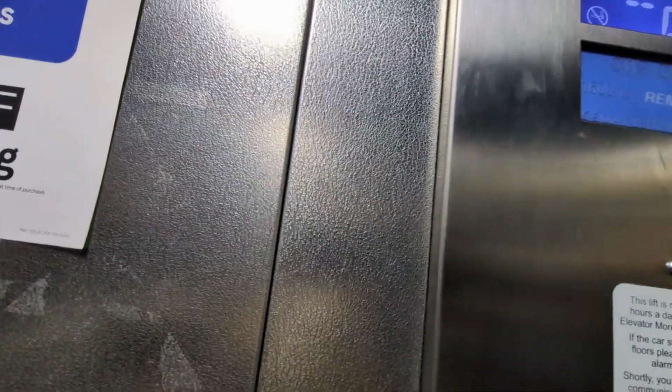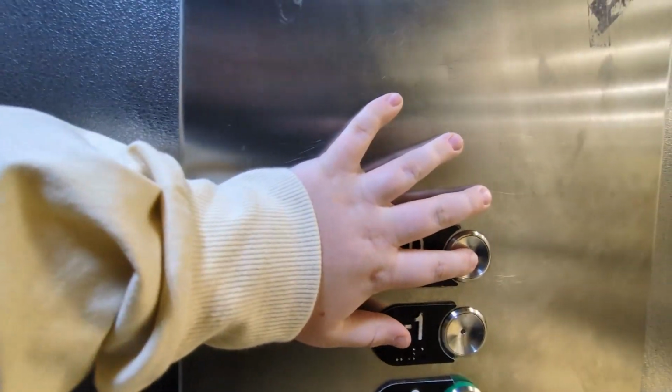But anyway, we're going down to -2, -2 now, which I know you can't see. And this is an Otis Gen 2 lift, capacity 1,600 kilograms or 21 persons. Are you going back up, yeah? Anyway, now let's go up to 0. Hi guys, and guess who it is? It's the security camera.